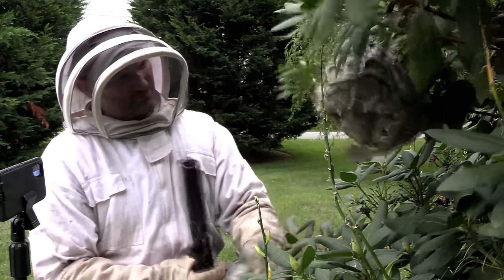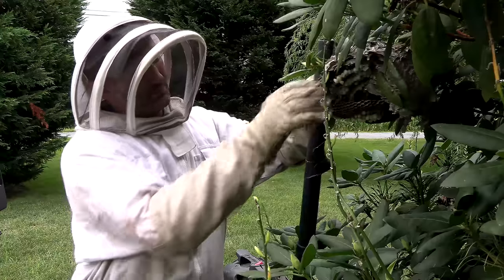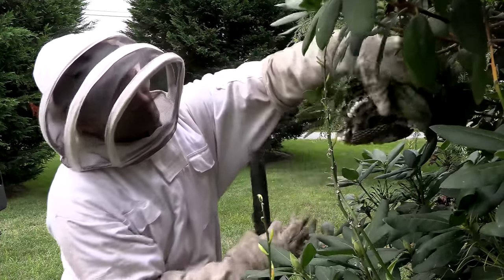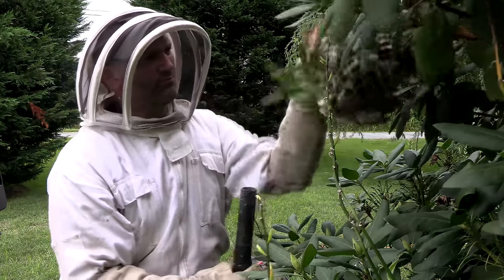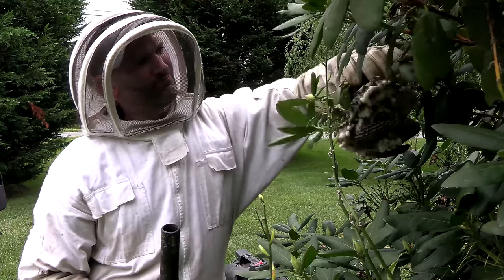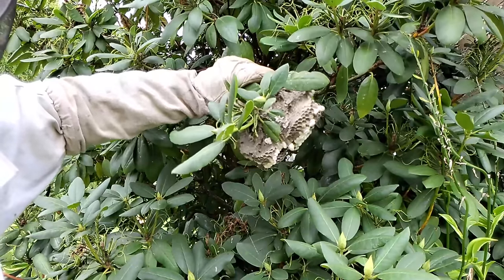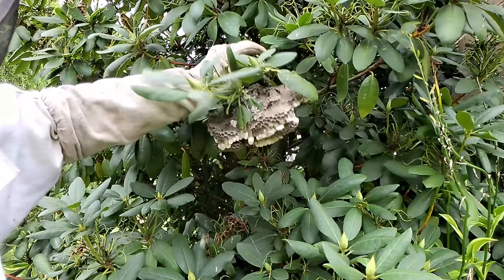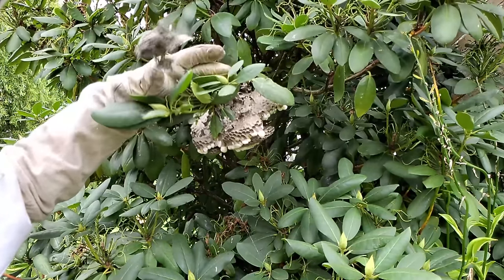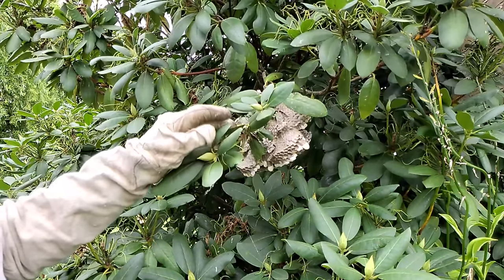So little by little, I just tear off parts of the envelope and expose the comb itself. That way I can see more of the comb and see more individuals that are hunkered down and hiding between the different layers. It's wild to think that a nest that size is really only protecting a comb that's this size. This isn't a huge comb, but the nest itself in its entirety, and all the adults that were inside, it was a pretty significant nest.